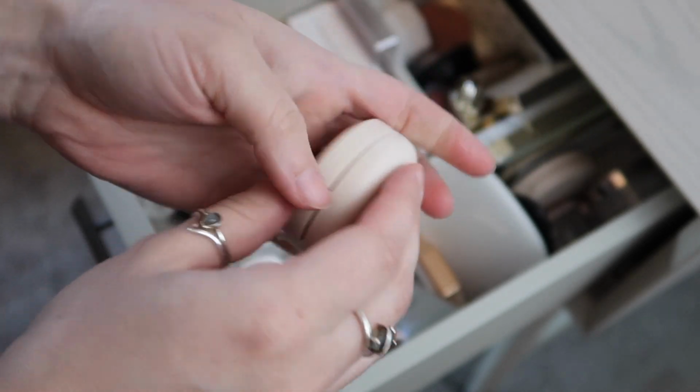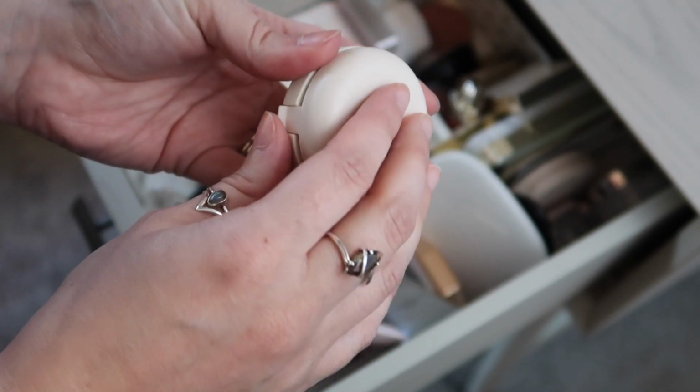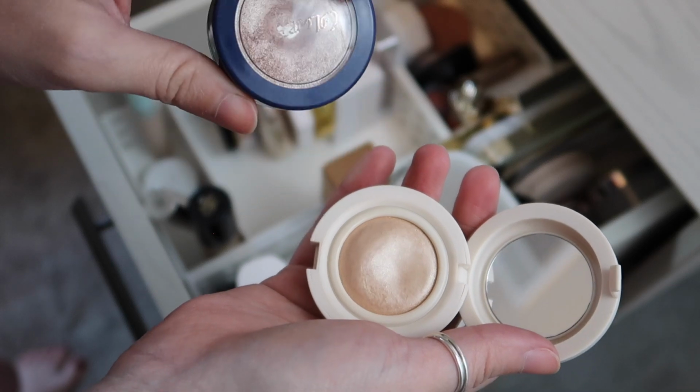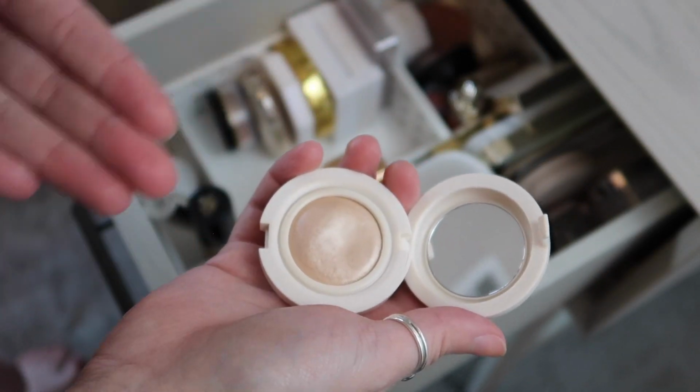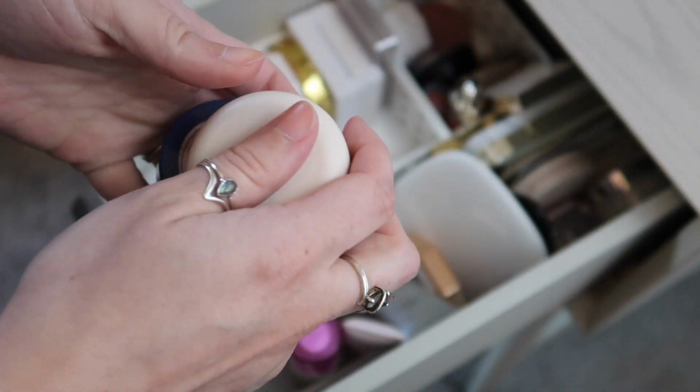This is by Kaja. This is their Mochi Glow highlighter in the shade Toy Alien. This one is kind of similar to the ColourPop Super Cheek highlight. They're both like this kind of bouncy, it's not a liquid, what would you call, like a cream. They're both like cream products. So I think they both would kind of count. That's quite a few highlighters.